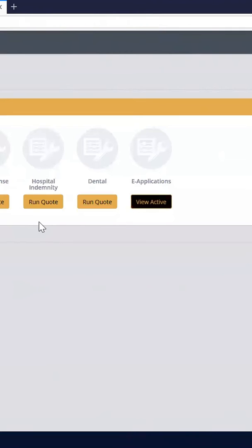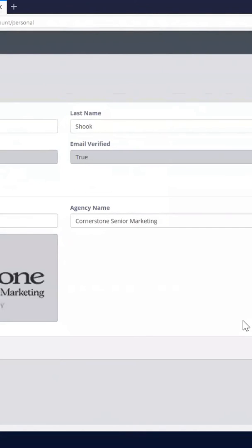The first thing I always tell an agent when you sign up for the CSG tool is to go over to My Account, click into there. This is where you can customize this. This is what's going to show up on the letterhead when you print off or email a quote to a prospective client. It will have your first, last name. You can put your phone number in there. The username is going to be your email address, and then this is where you can change your password if you're not happy with the password that you have.